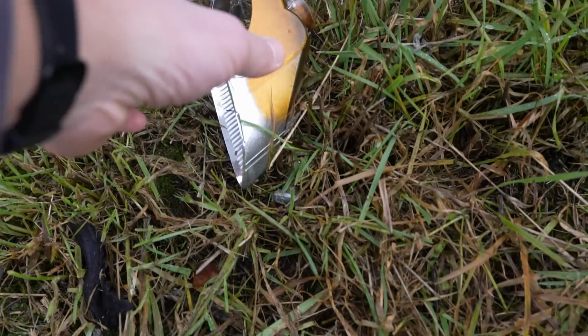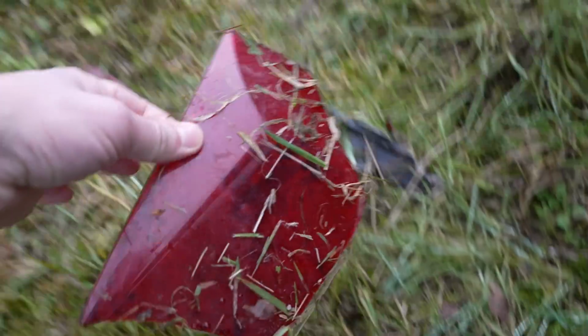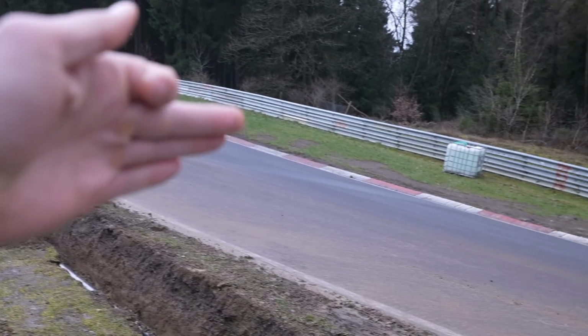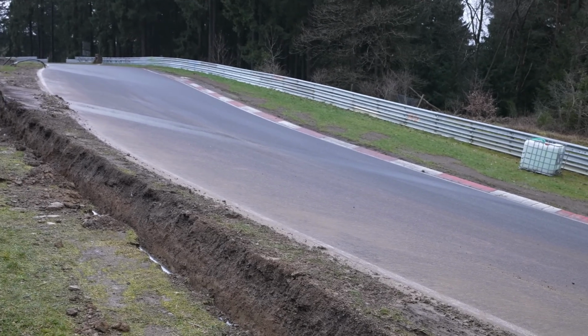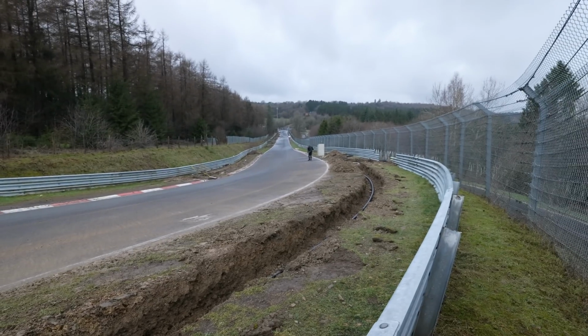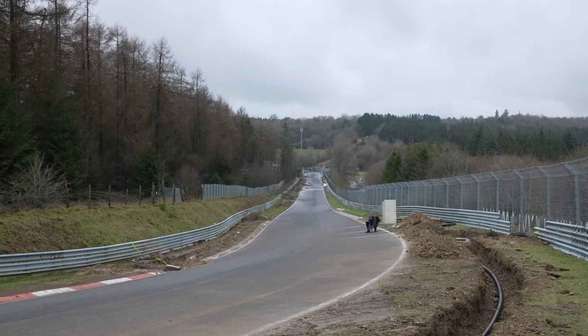And here's an example why it can be a dangerous section. I wonder what this tail light is from. Yeah, when you end up on the grass or just simply get unsettled, you end up either in this barrier or ricochet to the other one. So be extra cautious here before proceeding onto the main straight of the Quiddelbacher Höhe.